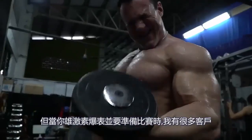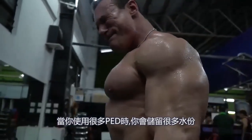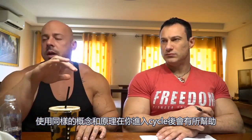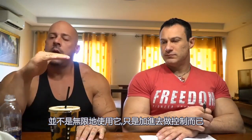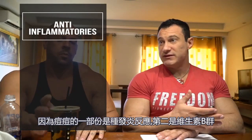And it sounds funny, but when you get androgen overload and we're doing contests, I have a lot of clients, when you're running a lot of performance enhancers, you hold a lot of water. So using something like spironolactone, which is an androgen blocker, can actually help drop that load from water retention side effects. But applying that same concept and philosophy as you're going into a cycle can help out a lot. And it's not running it indefinitely, it's just throwing it in there to control it so you're not getting those fluxes.